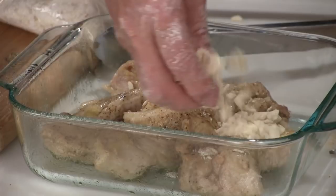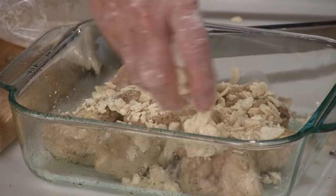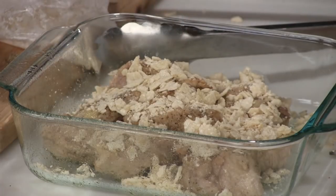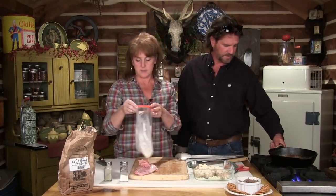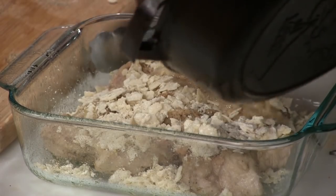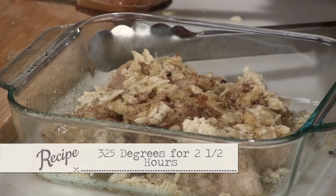All right, I'm going to take some of this coating that we have left here, this potato chip, and I'm going to just sprinkle it over the top because that's going to kind of crisp it up. And you go ahead and pour the butter on top of that. Pour the butter on top of it? Yeah, pour all that butter, all that good stuff. And we're going to cover that with foil and stick it in the oven, and you wait till you see what we get.